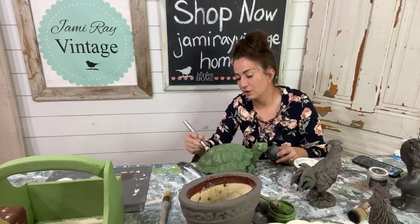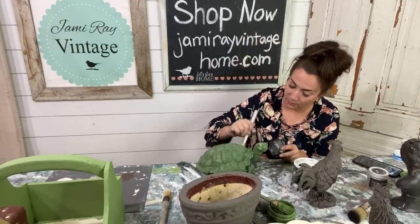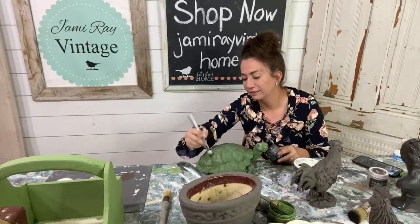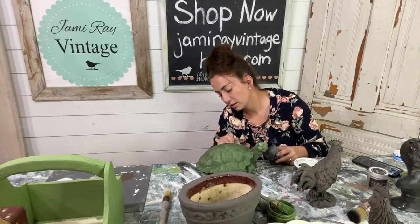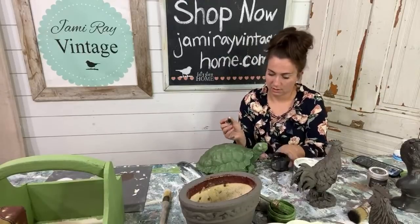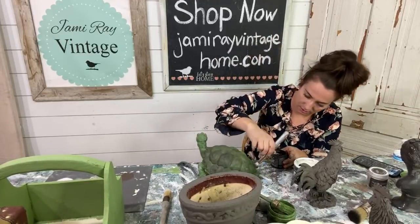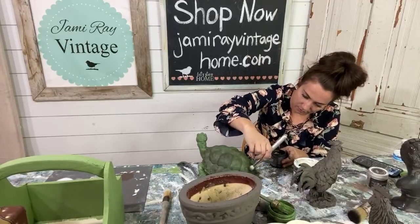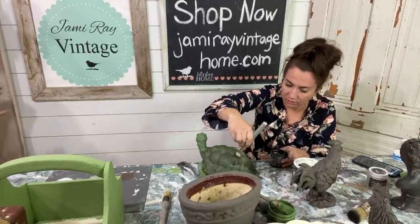And yes, I know we should be ready and have all of our stuff together, but it wouldn't be the Jami Ray Vintage Jami and Zeb show if we were not pulled together. And we never know what we're going to use. It would be really hard to be ready because we'd have to have two separate sections, like this is the thrift haul and this is the crafting stuff. Yeah, that's true. It'd be hard to be ready because this is not how I roll. I'm creative, I'm not necessarily organized.